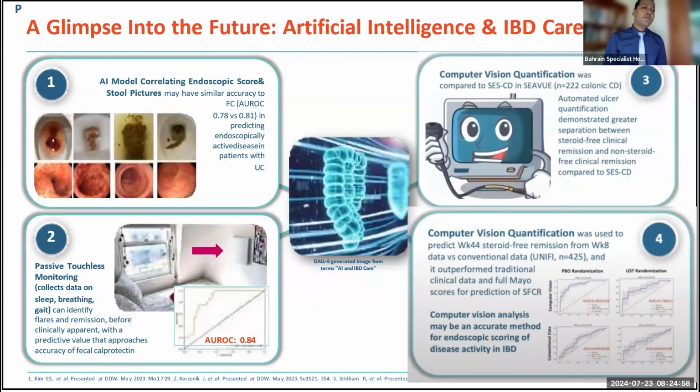So there are some future glimpses for this in IBD, incorporating artificial intelligence in IBD care. In this particular study, number one, performed in Korea, they asked the patients to take a picture of the stool before they underwent the endoscopic examination. They correlated these pictures of the stool with the endoscopic findings, and they found a good correlation.